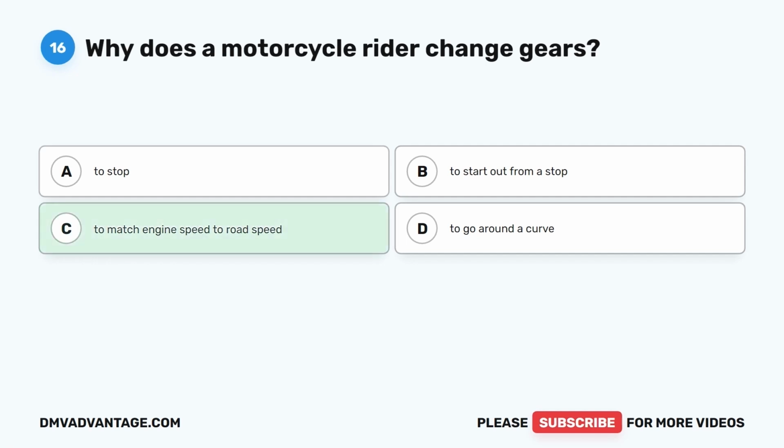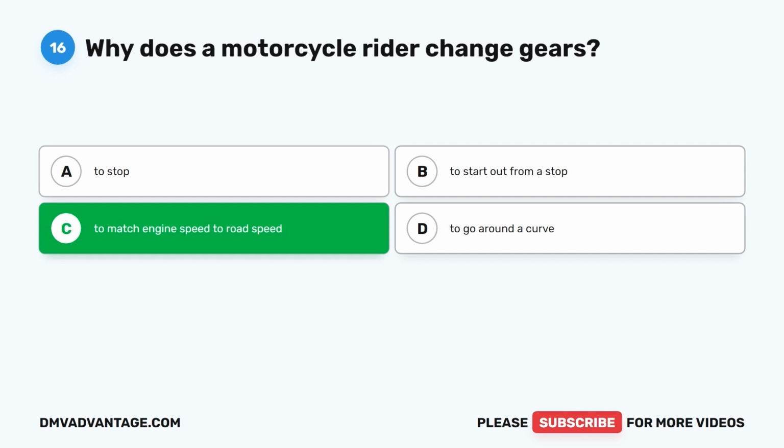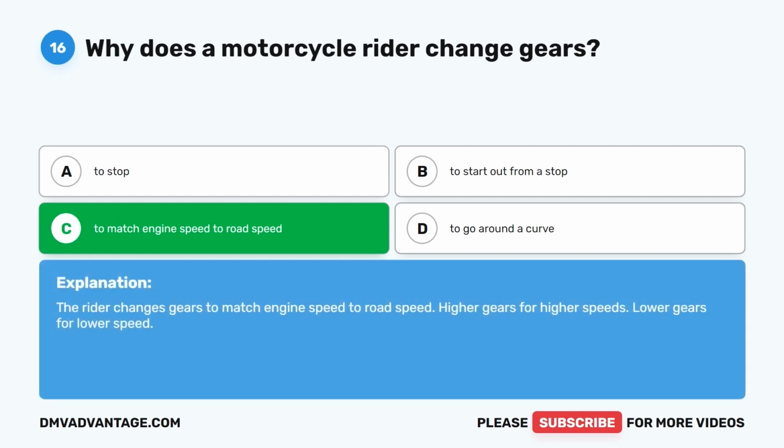The correct answer is C. To match engine speed to road speed. The rider changes gears to match engine speed to road speed. Higher gears for higher speeds. Lower gears for lower speeds.